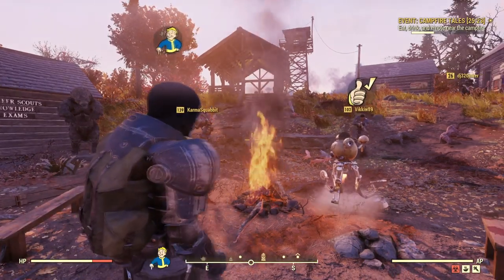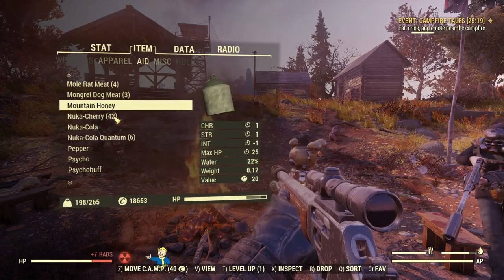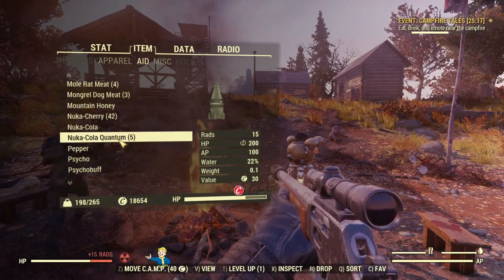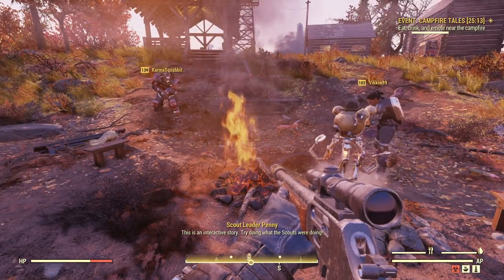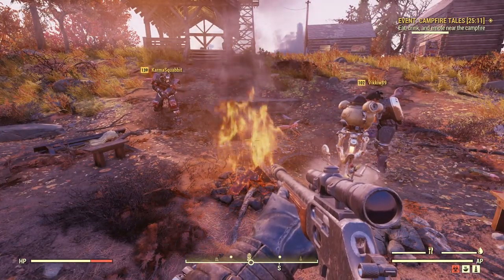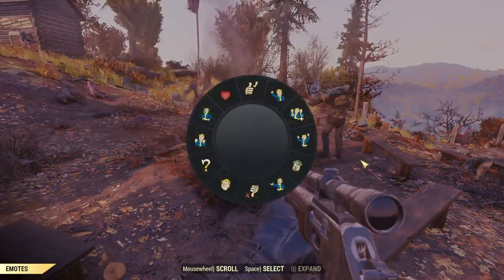Okay. Doing some emotes. Am I supposed to eat something? Eat. Okay, I ate something. Drink something. Okay. This is an interactive story. Try doing what the scouts were doing. All right, eat, drink, and emote. Okay, try doing what the scouts were doing. I don't know, I wasn't really paying attention.